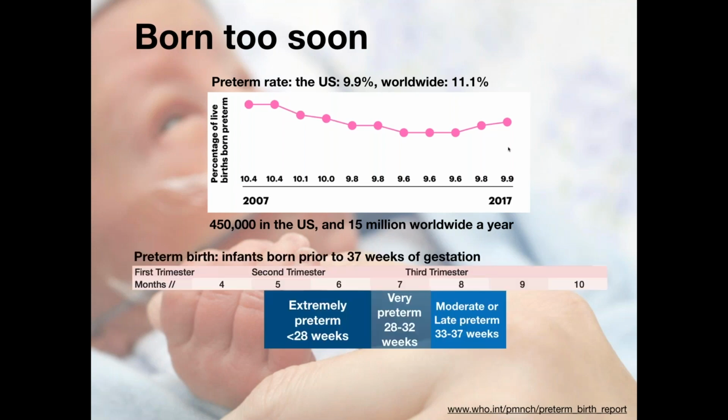Based on their gestational age, preterm births can be characterized as either moderate or late preterm if they were born after 33 weeks of gestation, or extremely preterm or very preterm if they're born before 37 weeks of gestation.